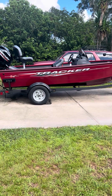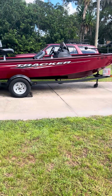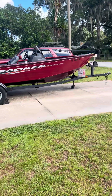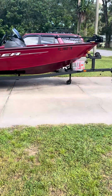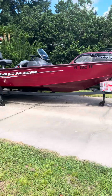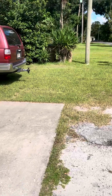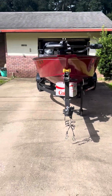Before tax, tag, title, setup, delivery, all that jazz, it is $16,670. By the time it gets to the dealer, you pay your taxes, your tag, and all of that, you're looking at about just shy of $20,000 out the door. I think my wife and I paid about $19,000 and some change from the dealer we got it from.